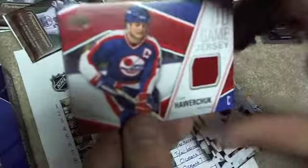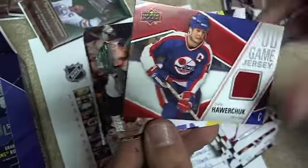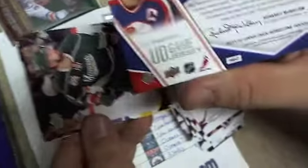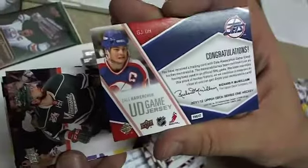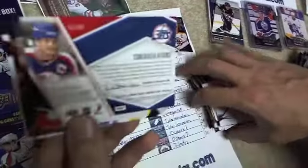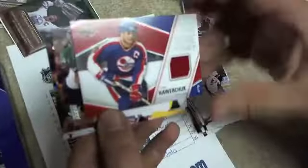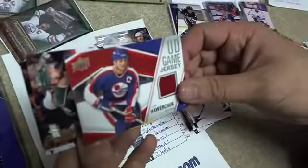Oh, nice card. Winnipeg Jets, Dale Hawerchuk. And this is going to go to Phoenix because it looks like kind of a retro card. So it'll be going to the Phoenix Coyotes. So Phoenix is going to Sean. That's a very nice card. Dale Hawerchuk was one of my favorite players growing up.